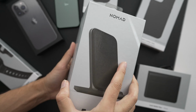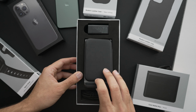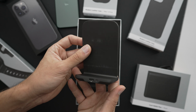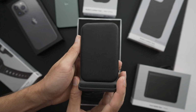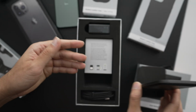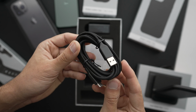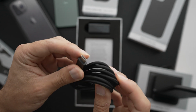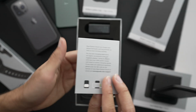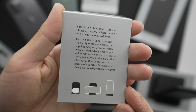Next thing we have is this base station stand, which is super dope. This eliminates a lot of those dead spots that come with a lot of these multi-chargers. And what I really like about this is not only can I charge my iPhone, but when my iPhone is in use, I can put my AirPods on there and it's gonna charge them up, no problem. I love the design on all these products just because they are super modern, super clean, and I just feel like you can't go wrong with having black in your setup. It just looks phenomenal. So in the box, you guys can see we have the charging cord, the actual base station, the charging block, Apple take notes, and then you guys can see all the details about the product right here.